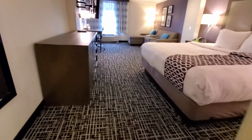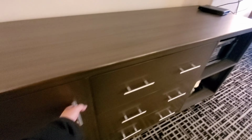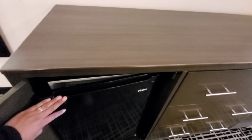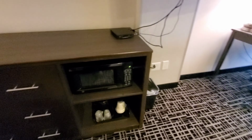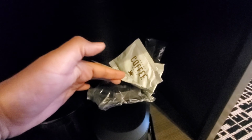And then this is the room. I love it. They have a mirror here. Then they have, ooh, a small fridge. That's cool. It's inside the dresser. Small fridge. Then drawers. Microwave. Then a coffee maker. They have some tops and a pretty coffee brewer.